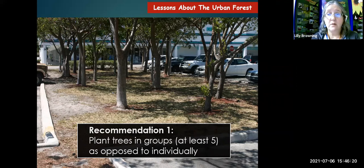So their recommendation for this particular lesson that they learned, of course, is to plant trees in groups, at least 5, as opposed to individually. Plant them, not necessarily even in a line, because that might help with windbreaks, but it is better that you put them in a grouping. An odd number is good for design aspect. Odd, always, your eye sees it as one group. If there were 4 trees there, your eye would break that up into 2 and 2. It's just one of those weird things about design. So at least 5, 7, 3, you know, if you don't have much room. But trees are social creatures, I guess, and they grow healthier together.